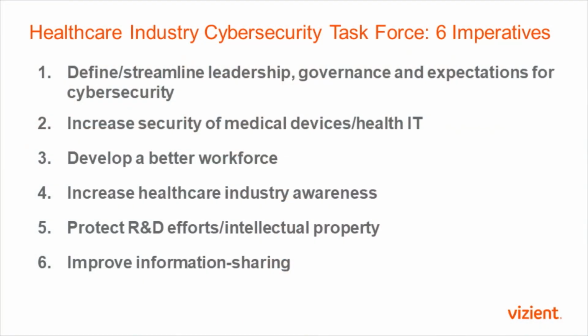Task groups that were to deliver on recommendations from a Seminole task force that was appointed by HHS and released its report in June of 2017. It laid out 6 major imperatives for how the healthcare industry should improve its cybersecurity. And under those 6 imperatives were 24 recommendations and no fewer than 105 action items, a big to-do list for us, for the Sector Coordinating Council. But that really has served as our compass for how we're going to address these evolving cyber threats over the long term.